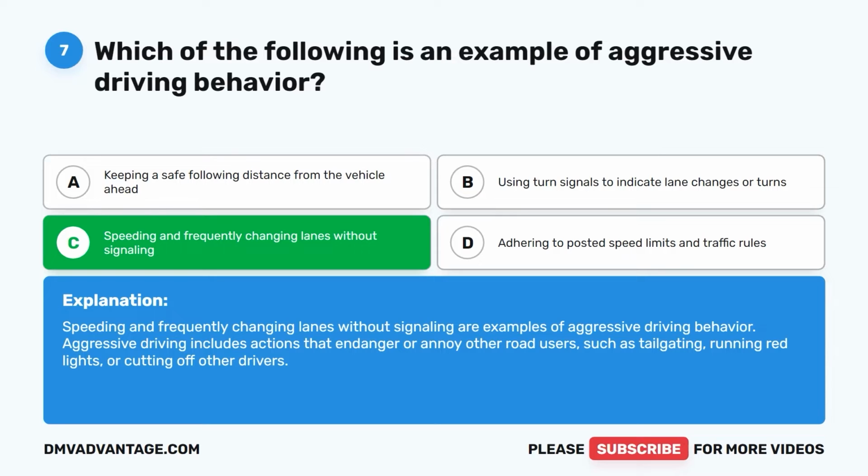Aggressive driving includes actions that endanger or annoy other road users, such as tailgating, running red lights, or cutting off other drivers.